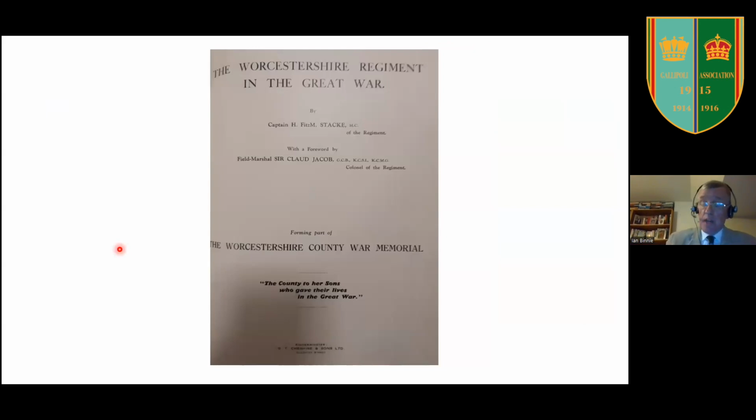Within the Mercian Regiment Worcester, in the reserve barracks, I think there may be plans to move the whole collection into new premises, into the city centre, but there's this book which I've used a lot, The Worcester Regiment in the Great War, and I'll mention other books in a moment as we go through, rather, Captain Stack, which is a very, very good book about the Worcester Regiment.